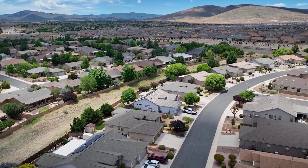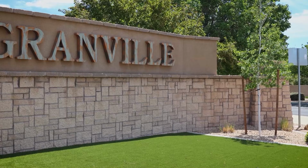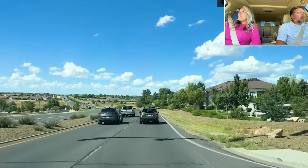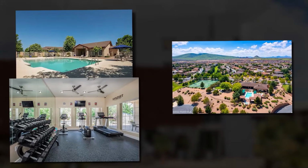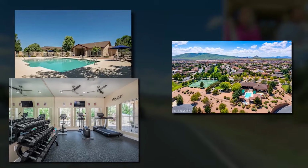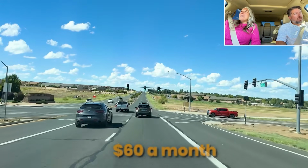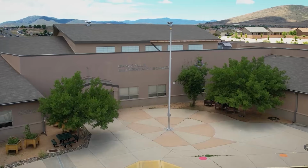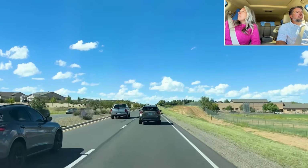Yeah, and like Shawn said, it's been about 20, 25 years now. They started in the early 2000s. The nice thing with Granville, they have 3 community centers as far as the amenities go: 3 pools, 3 gyms, 3 clubhouses, and it's all included in your HOA fees. You can use any of the 3. As little as like $60 a month. Yeah, I think it's $67 a month. They even have their own elementary school, which is coming up here on the right, Granville Elementary. So it's a great community.